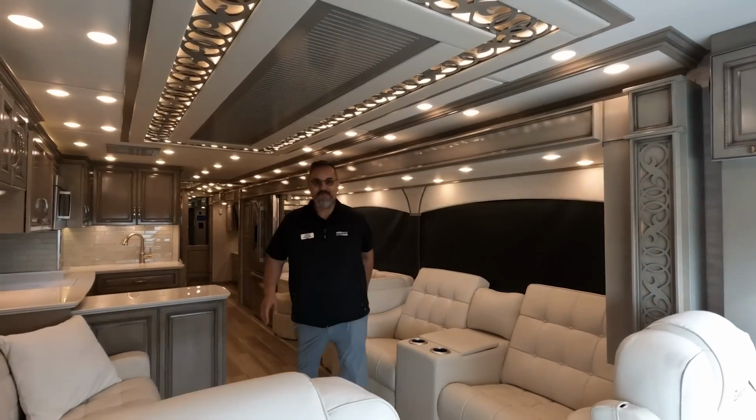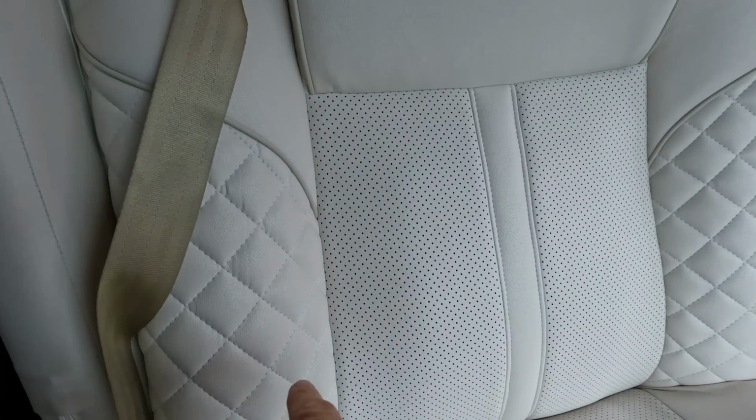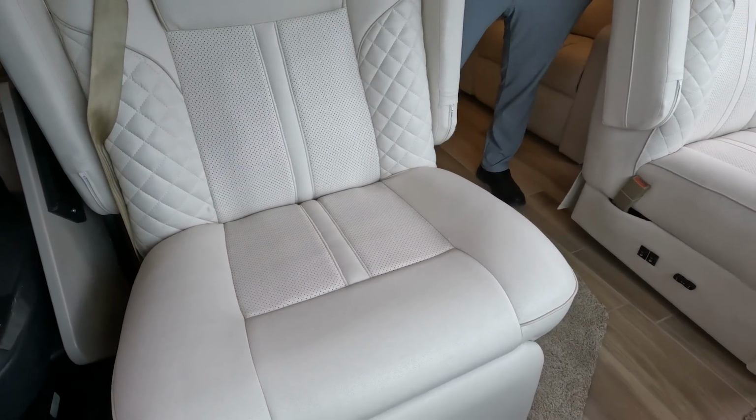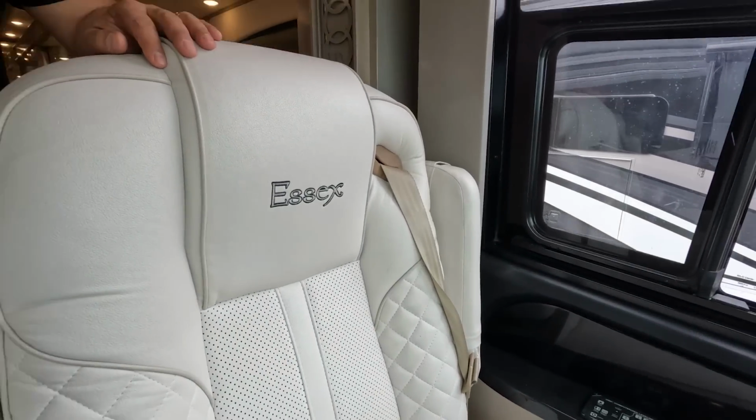But real quick, before we jump up there, I want to show everybody this cockpit. I love this diamond stitching on the bolsters of the seats. This is going to be a more wide chair, beautiful captain's chairs with that Essex embroidery.